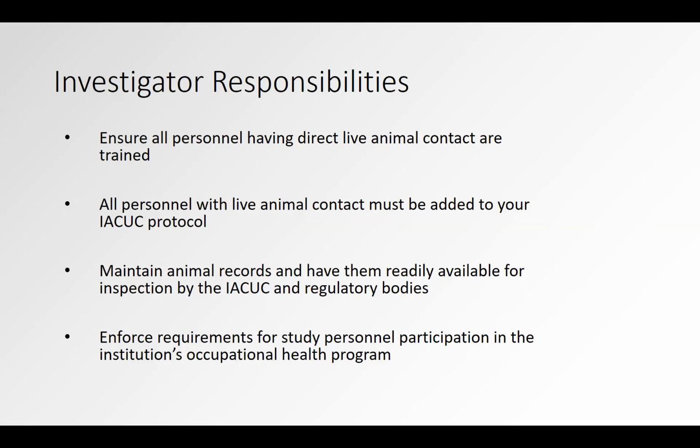I mentioned our IACUC comes by and inspects every 6 months. And we also have these surprise visits from the regulatory bodies. They almost always want to go to a laboratory of their choosing and look at a student's laboratory notebook where animal procedures have been documented. And the PI is also responsible for the safety of their personnel who are working with the animals, including making sure they've been enrolled in the Tulane Occupational Health Program.